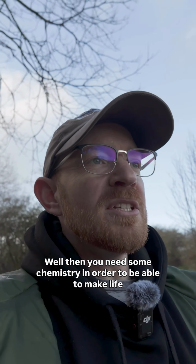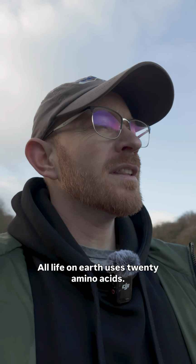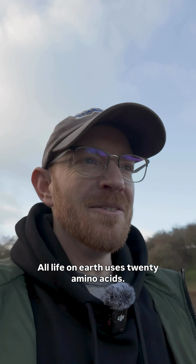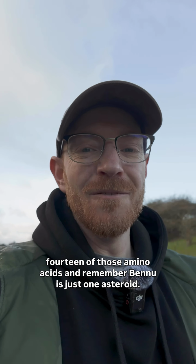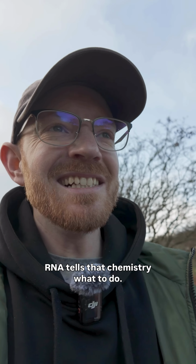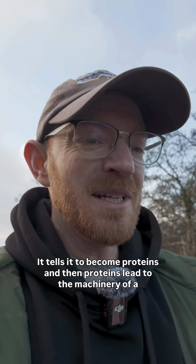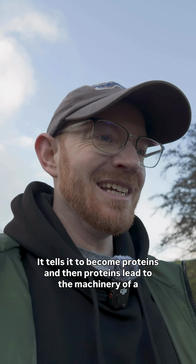Well, then you need some chemistry in order to be able to make life, right? You need amino acids. All life on Earth uses 20 amino acids, the same 20 amino acids. Bennu contains 14 of those amino acids. And remember, Bennu is just one asteroid. RNA tells that chemistry what to do. It tells it to become proteins. And then proteins lead to the machinery of a living cell.